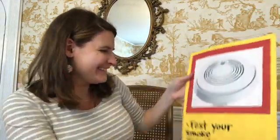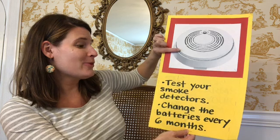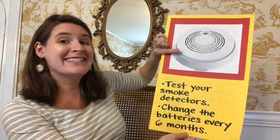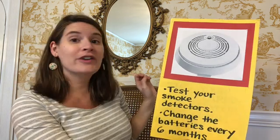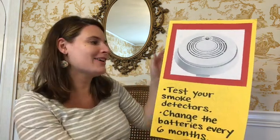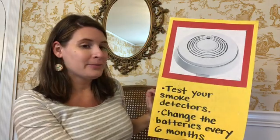The last one I have for you, there's a lot, is test your smoke detectors. They say test your smoke detector batteries every 6 months. And a lot of people change their batteries during the beginning and end of daylight savings time, which is actually coming up in a couple of weeks. So this could be a theme as well.